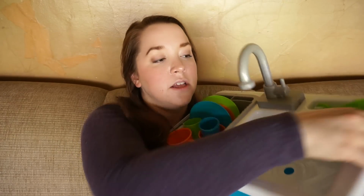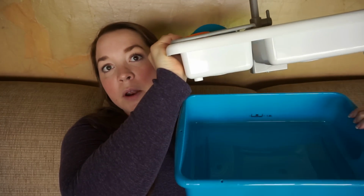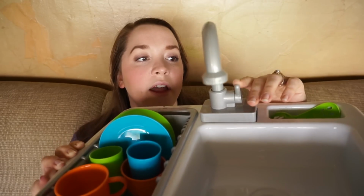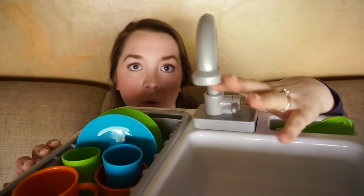So like I said, the Walmart brand, it's worth $15, but if you want to invest your money a little bit into something that's going to last, I would look into the Little Tikes. But nonetheless, it's basically the same concept where this top part is going to lift off, and then you just fill this bottom part with water, and then you turn this knob over, and it's going to turn the motor on, which will squirt water out from here.